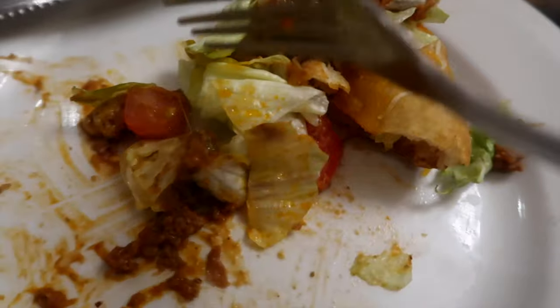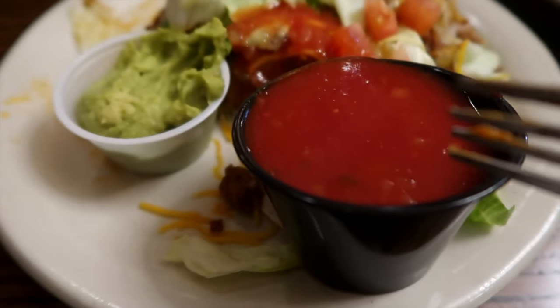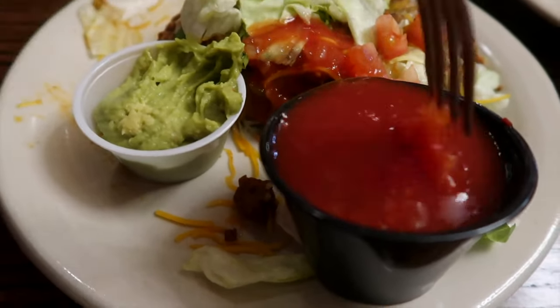So the fixings are ground beef, cheese, tomatoes, lettuce, and then the dough, like I said. And then on the side, we got salsa, and then Rob obviously wanted some guac because he is obsessed with avocados. He's an avocado man.